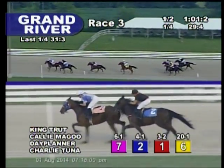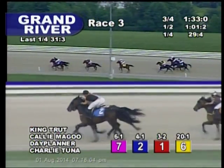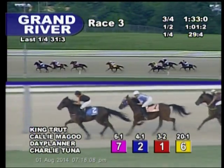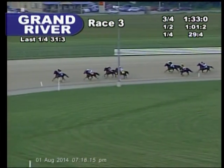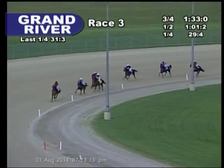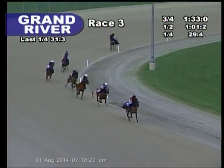The field marches to three quarters. Now scooting up the inside comes Calibagoo. Calibagoo finds a seam to the inside. King Trot to the outside. And King Trot now backs away and is 2 lengths back as it is Calibagoo leading by 2.5 or 3. 1:33 for three quarters. Calibagoo as they turn for home. King Trot's racing second. Then Charlie Tuna to the inside now has come on to grab third as they come on down the stretch drive.